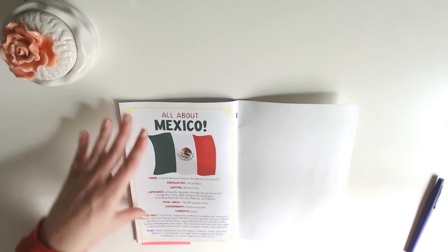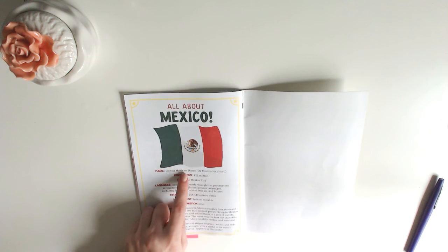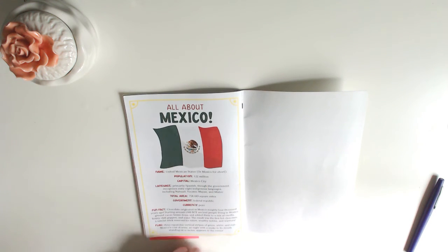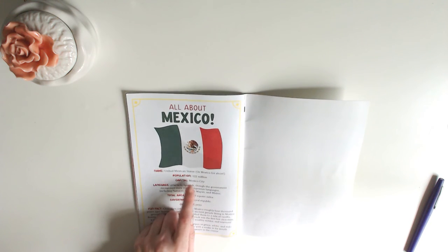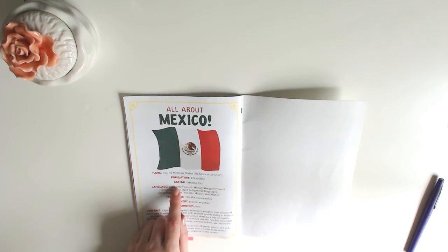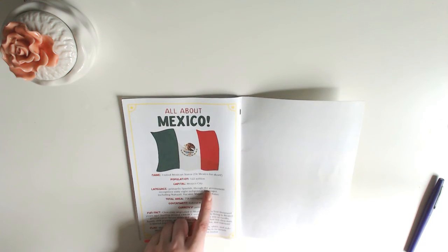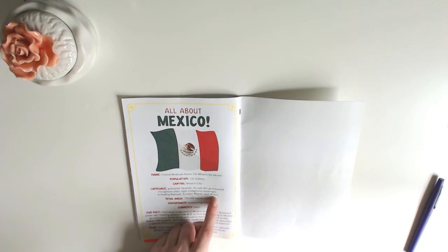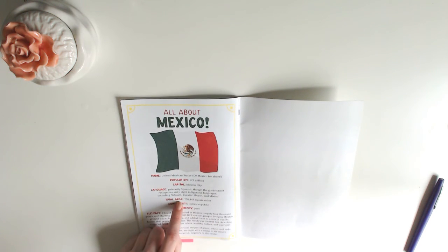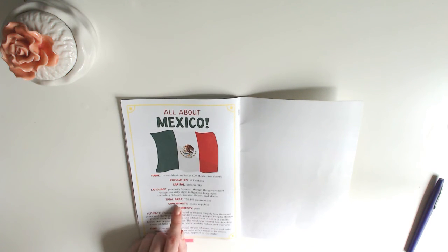And in the back, there's a little fact page all about Mexico. Name, United Mexican States, or Mexico for short. Population, 122 million. Capital, Mexico City. Language, primarily Spanish, though the government recognizes 68 indigenous languages, including Nahuatl, Yucatec Mayan, and Mixtec. Total area, 758,449 square miles. Government, Federal Republic. Currency is the peso.